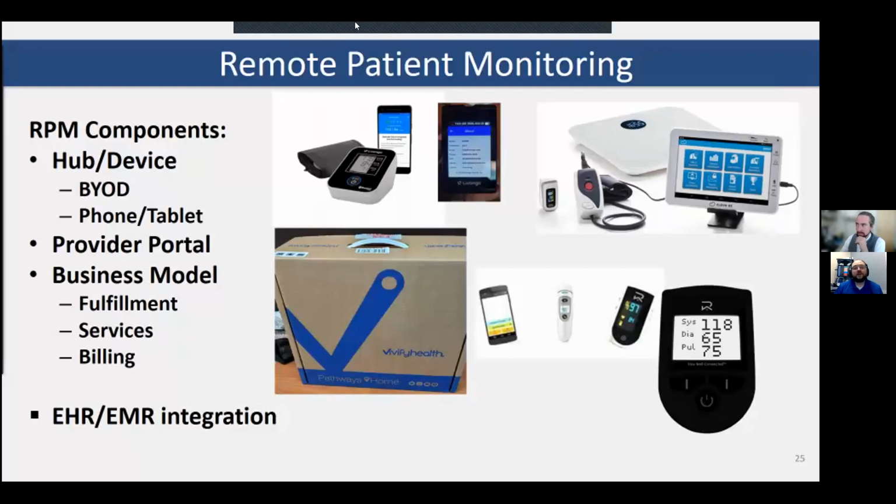One of the trends that we're seeing within the hub devices is a move towards BYOD, and BYOD stands for Bring Your Own Device. What this means is that for many platforms, you can install an app on a patient's phone, send them the kit and different peripheral devices, and through the app, they'll pair those devices and have them connect directly through the app.